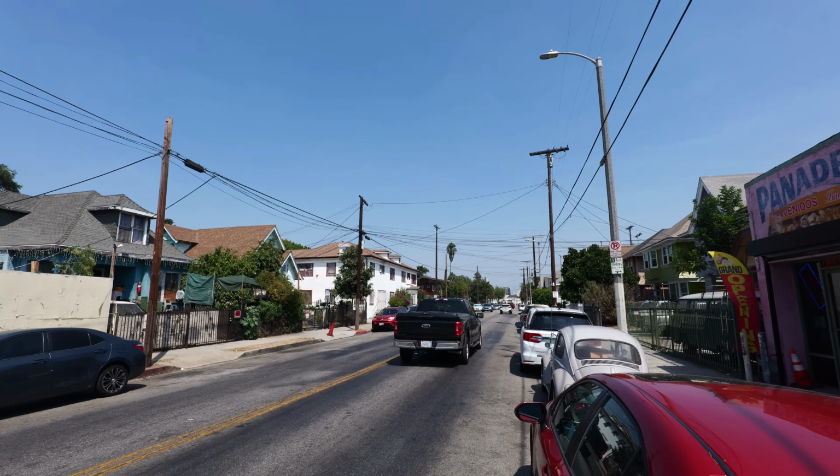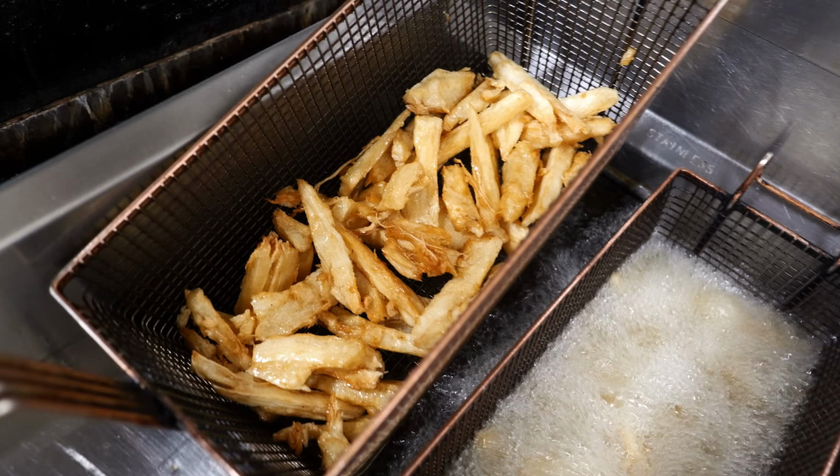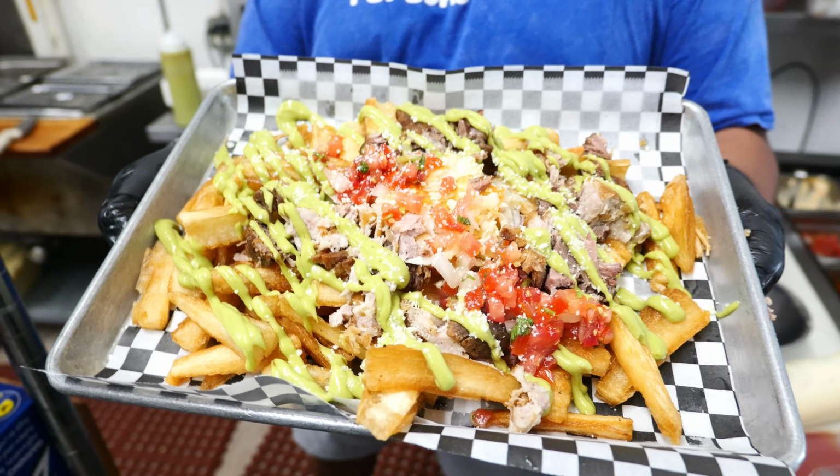So I encourage you guys, stick all the way to the end of this episode, especially if you're looking for Salvadoran food in Los Angeles, because this is really one of the most recommended ones that you can find in all of LA at La Pupusa.